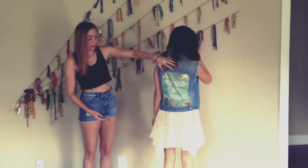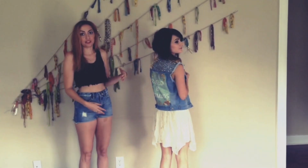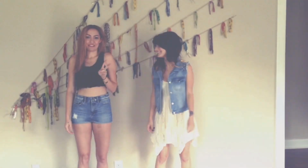And the back of this vest is amazing. Raised by mermaids. I love the gold on it, and the mint color is really in style this season. I love this outfit. So cute. I do too. Alright, let's get her on to outfit two.